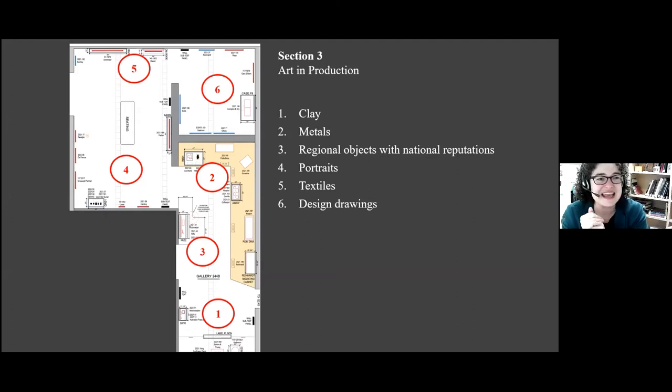And let me also say the largest idea of this section. So we've titled it Art in Production, as you can see, and it brings together objects that were created to sell. So the idea of being on sale is really the thing that connects these six groupings, some of which are really specifically thinking about a material that comes from the ground, for instance.